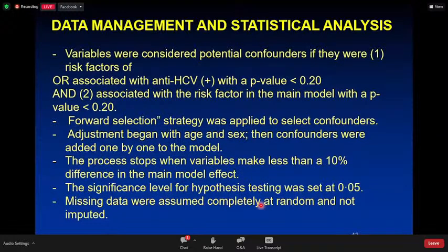We used an approach we call a forward selection strategy to select the confounders. The adjustment began with the exposure and outcome model, and then confounders were added one by one to the models. The process stopped when the variables made less than 10% difference in the main model effect. Missing data were assumed to be missing completely at random and not imputed.